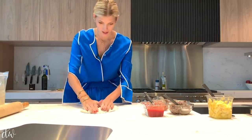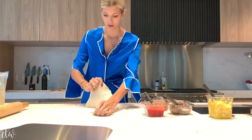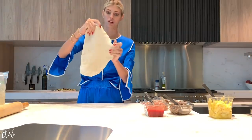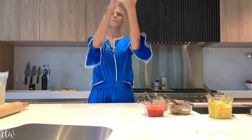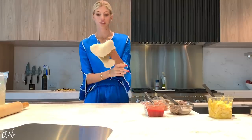Got a lot of air bubbles in this one, which is fun when cooking the pizza because it'll get all those big bubbles, which is kind of fun. One or two is fine, but you don't want air bubbles throughout the whole thing. Geez, all the toppings fall off where that bubble was. Woo! Oh, nope, that wasn't it. Okay, here we go again.